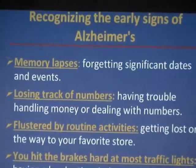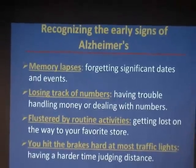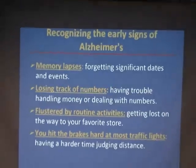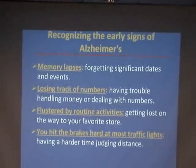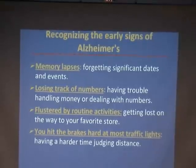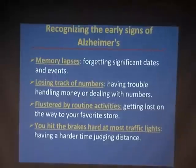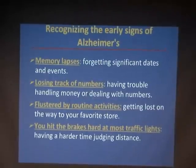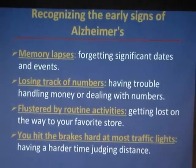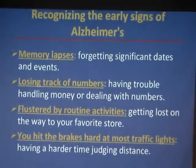Another one: if your dear husband drives a car and is always hitting the brakes, it means that his judgment of the distance between his own car and the car in front seems to be not right. So he is hitting the brake more often. But if you are learning how to drive, always hitting the brake, that doesn't count. It's only when you drive a car smoothly and start to hit the brake quite often that we should pay attention.